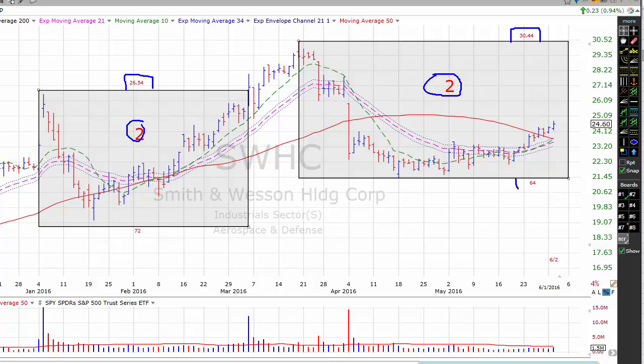Smith & Wesson gets a 64% checklist rating, and it's kind of hard to see here, but yesterday's trading volume was higher than any down day in the past 10 trading sessions. That's our definition of a pocket pivot. The fact that we broke above our 50-day moving average and we hold consistently above our 10-day simple and our 21-day exponential moving averages, which we show in green and pink respectively, makes this a good opportunity to get into Smith & Wesson significantly before the pivot area up here in the 30-44 range.